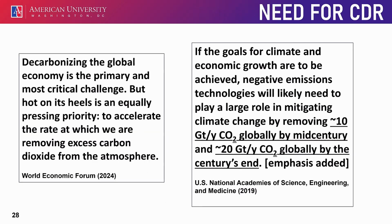Overall, current research indicates that we will need very large amounts of carbon dioxide removal by 2050, and perhaps far more by 2100 to meet climate policy objectives, right? And that is the policy environment in which we operate. So with that in mind, let's talk about the current status and future needs of carbon dioxide removal.